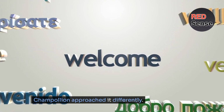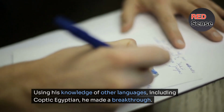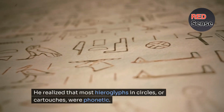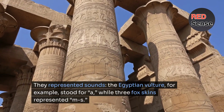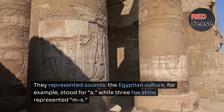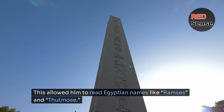Champollion approached it differently. Using his knowledge of other languages, including Coptic Egyptian, he made a breakthrough. He realized that most hieroglyphs in circles, or cartouches, were phonetic. They represented sounds. The Egyptian vulture, for example, stood for A, while 3 fox skins represented MS. This allowed him to read Egyptian names like Ramses and Thutmose.